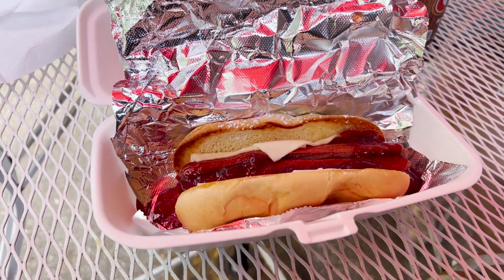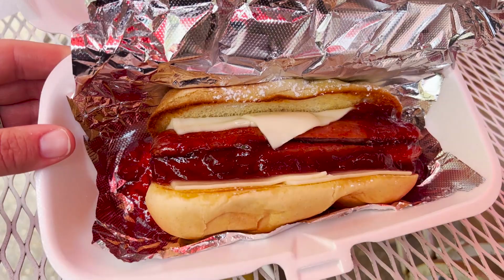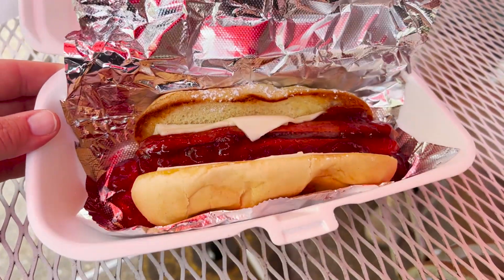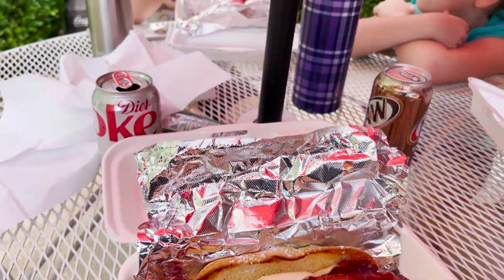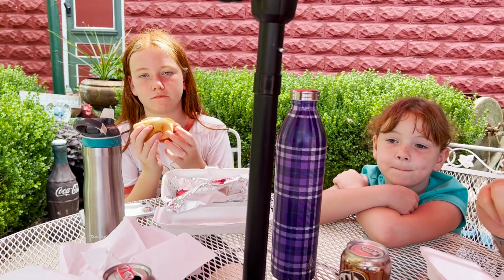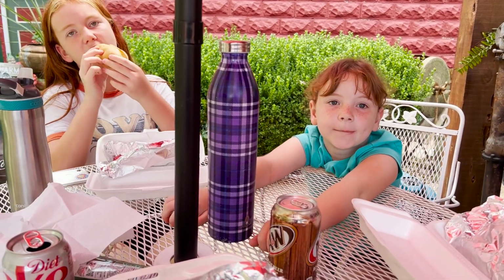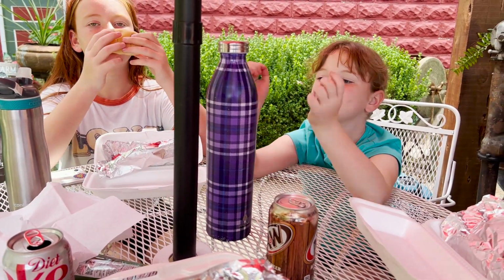This one is the Monte Cristo, so it has Swiss cheese, strawberry jam, and powdered sugar. Looks really good. And Jordan got just a normal dog with nacho cheese. Is it good? Yeah. Awesome. I didn't get anything. Zoe didn't get anything. She's saving her space for ice cream, right? Yeah.